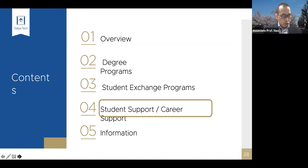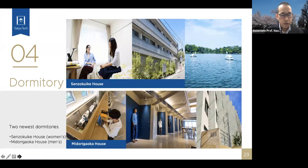I would guess many of you are interested in what could happen after finishing the study at Tokyo Tech. So I'm now moving on to the student support and also the career path. Okay. Before that, this slide shows the dormitory. We have several dormitories, and some of them are quite nice. For example, this bottom one is located in part of our Ookayama campus. So the walking time is basically 0. Well, if your office is a bit far from the dormitory, you need to walk. But this is located on the campus.